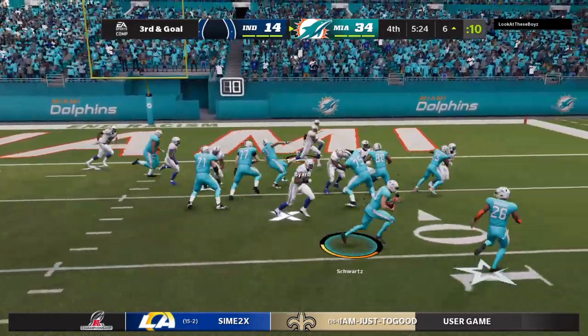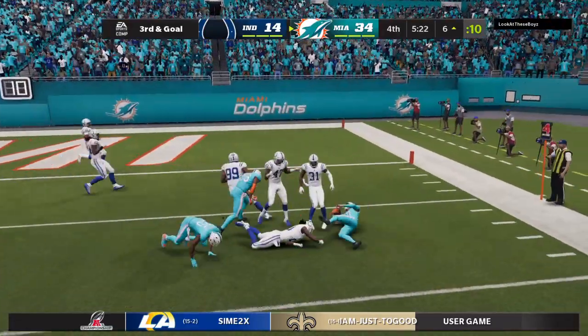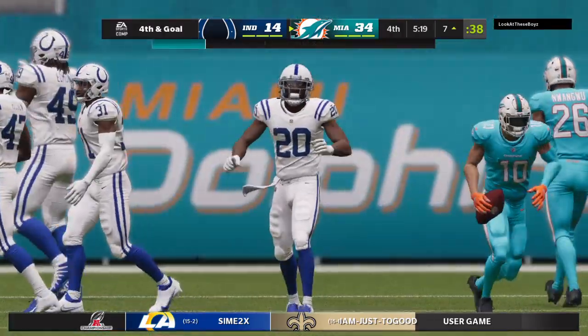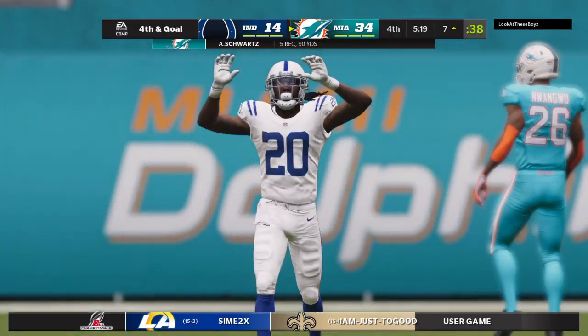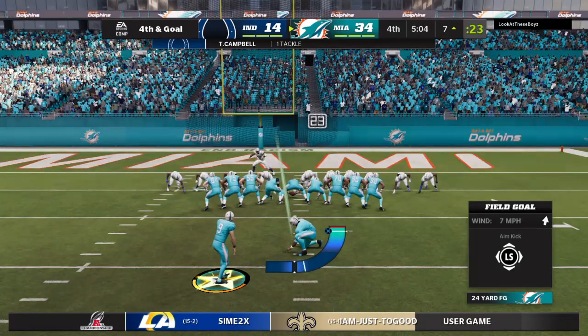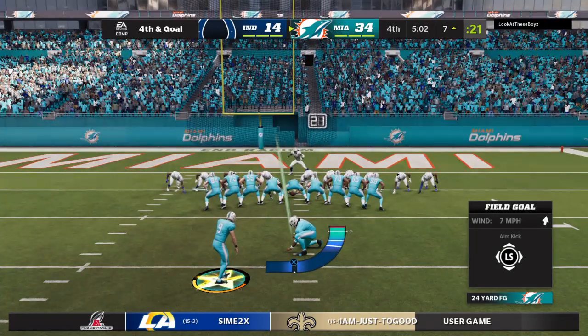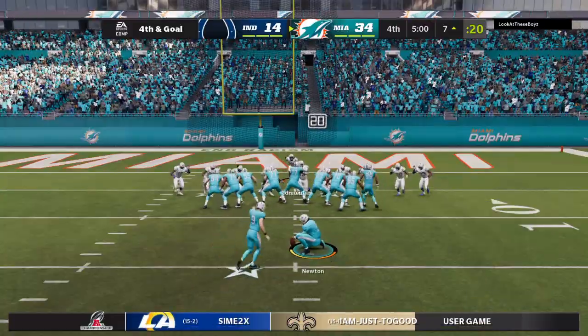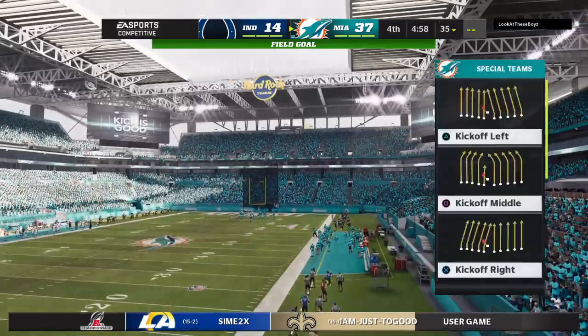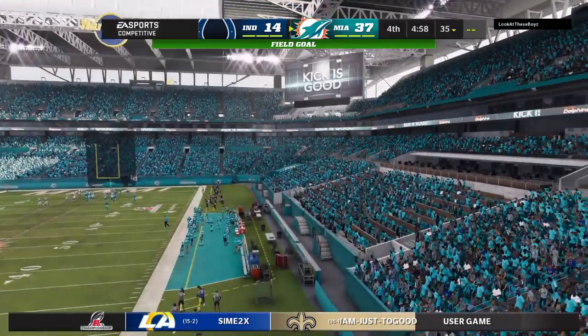Now Haskins, a pop pass to his wideout. And he goes backwards on this one, losing yardage to the 7. Well, they tried to catch him by surprise, I think, with that little pop pass on 3rd down, but no luck. You're right about no luck, but I did like the idea. I like the thought process. Make an unconventional call on 3rd down sometimes. It can pop big. In this case, it didn't.